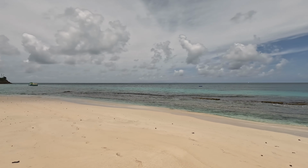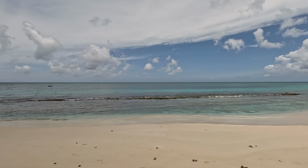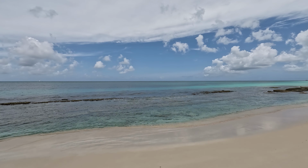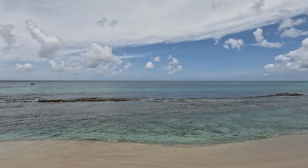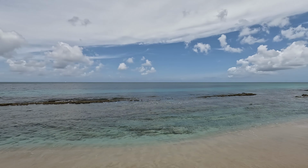So we just arrived here at Darkwood Beach. Beautiful blue waters. This is the side of the island that gets the Caribbean Sea rather than the Atlantic, so the waters are a lot more clear. There's nice shades of blue. It's a beautiful beach.